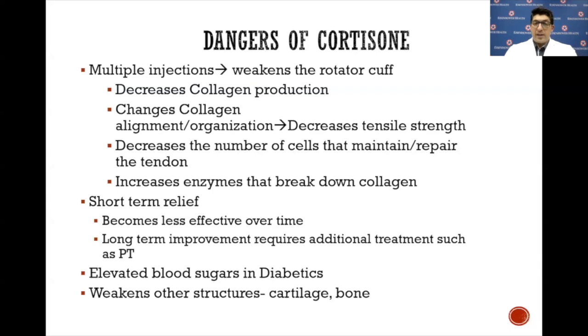So multiple injections. Over time, if you're getting injections every 3 to 4 months for years, it's going to lead to deterioration of your rotator cuff and the other structures in the shoulder. It decreases the production of collagen, which is the main component of most of our tendons. It changes their alignment and makes them weaker. It actually also damages the cells that maintain and repair our tendons and leave us more prone to injury. It actually also increases enzymes that break down collagen. So all these things together over time lead to weakening and thinning of the rotator cuff.